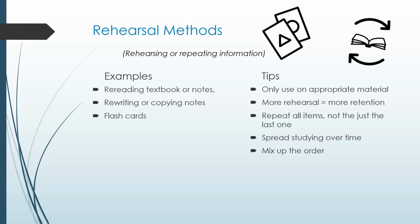In addition, the more you practice or repeat the information, the more likely you are to remember it, so don't just rehearse once. If you're trying to remember several things, you should repeat all the items instead of just the last one, so that you're going over all of the information instead of just one piece, reinforcing all of it.